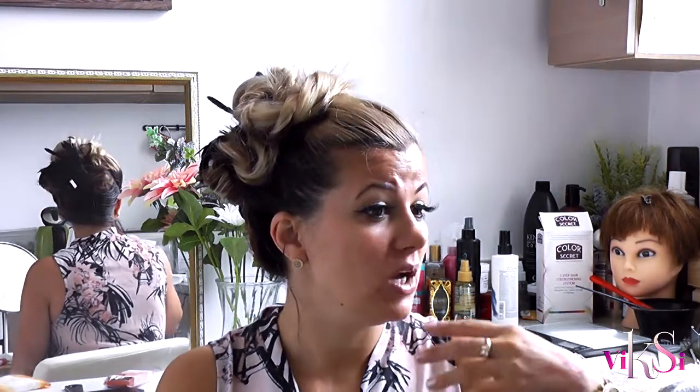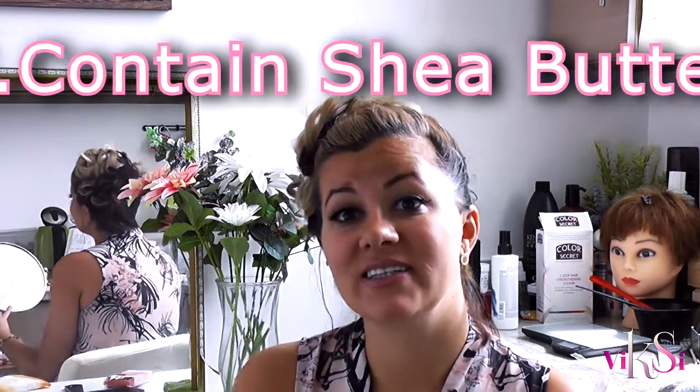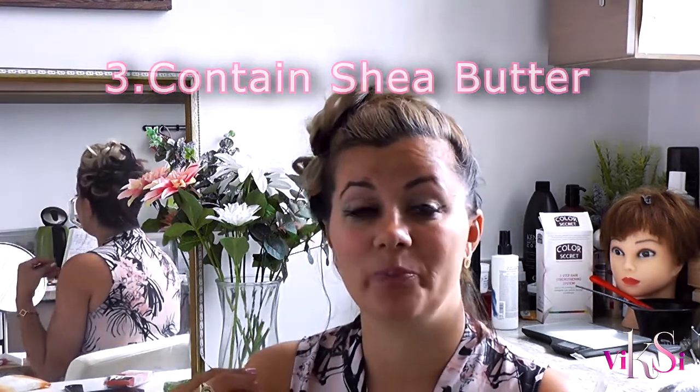The next thing is the rosehip oil. It regenerates the skin. It's for aging, it's for scars, for dry skin. So this is another oil you can look for when you pick your lipstick. And not last is the shea butter, and that one contained it. The next thing is the shea butter. It's moisturizing, it restores the skin cell elasticity, so it's amazing to have as well in your lipstick.